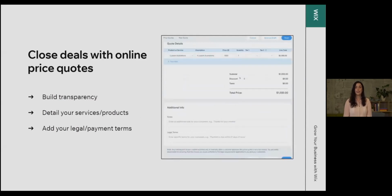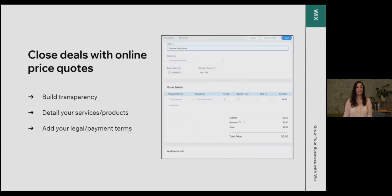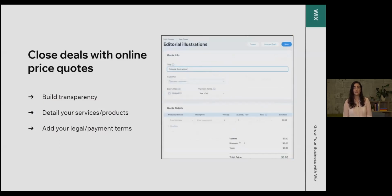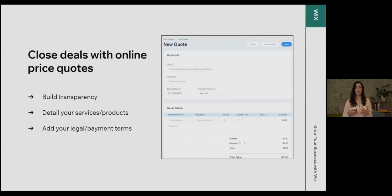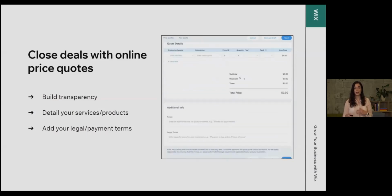But more importantly than that, she can also mention her payment terms and her legal terms and notes on the price quote. So everything is documented and it can help her build transparency with her client. Now, generally speaking, price quotes are really good for the kind of businesses who sell tailor-made products or services. So if you need to customize or to adjust the product or service you're selling per deal, per project, or per customer, you can just mention all the details inside the price quote and send it to your client.